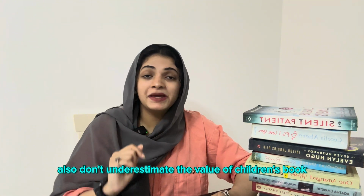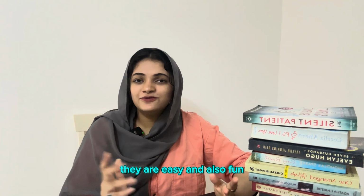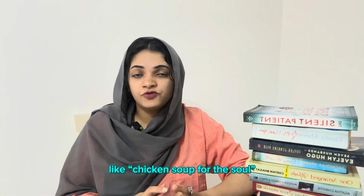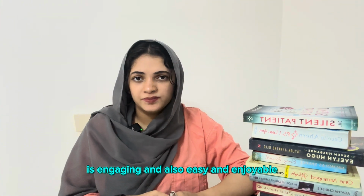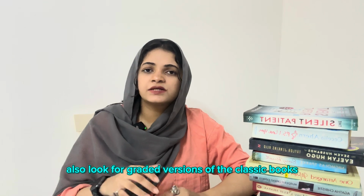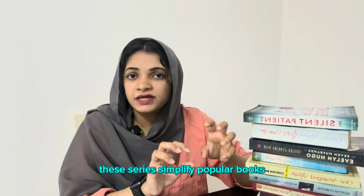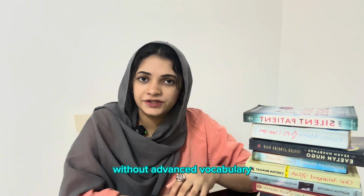Also, don't underestimate the value of children's books. They are easy and also fun. Some short story collections like Chicken Soup for the Soul are engaging and also easy and enjoyable. Also, look for graded versions of the classic books like Penguin Books or Oxford Bookworms. These series simplify popular books so you can enjoy classic literature without advanced vocabulary.